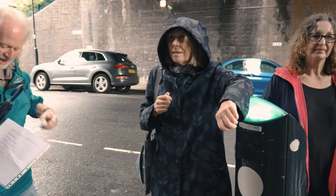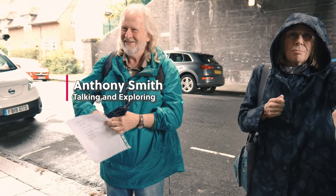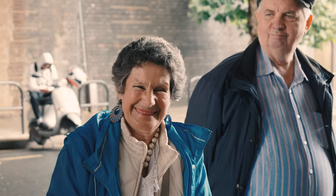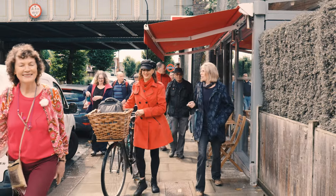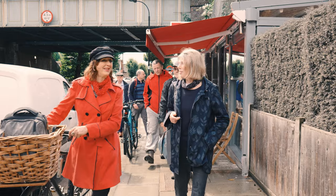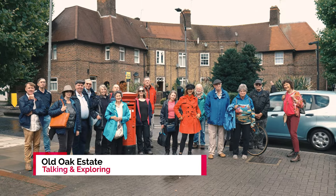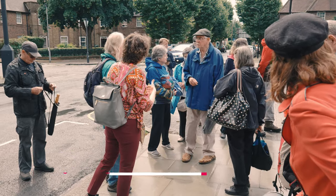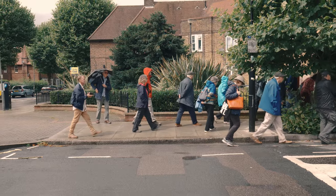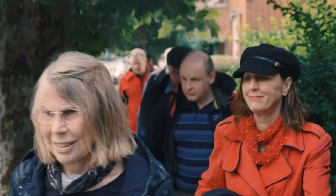We are at East Acton Station, and that's one of seven stations which have the name Acton in them. So look at the nice architecture. It's really pleasant. And you know, when they built, they thought of the human scale of the buildings.